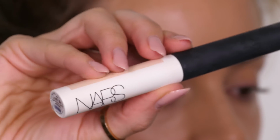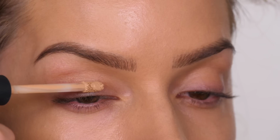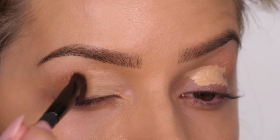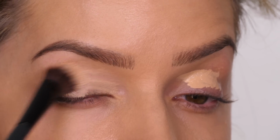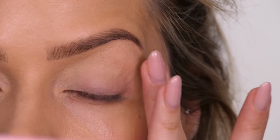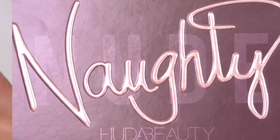Next I'm taking the NARS Smudgeproof Tinted Eyeshadow Base. I'm using the shade Medium and this is going to neutralise the eyelid and prime it ready for eyeshadow. It also doubles as a really good concealer. Because it is an eyeshadow base, it really doesn't go anywhere and it's really good coverage. So if you are looking for something different with a bit more staying power, definitely give this a whirl, but it wouldn't be as ideal as a concealer if you have drier skin.